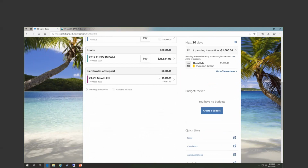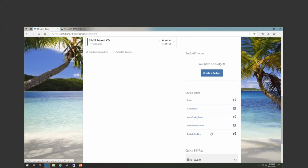We also have an area where any budgets that you've created, and we'll get into that, will display so you can see where your progress is at in your savings goals. And some quick links to our St. Mary's Bank website that have important tools that you can use if you're looking to maybe open a new product or looking to buy a new car or check out our member discounts.